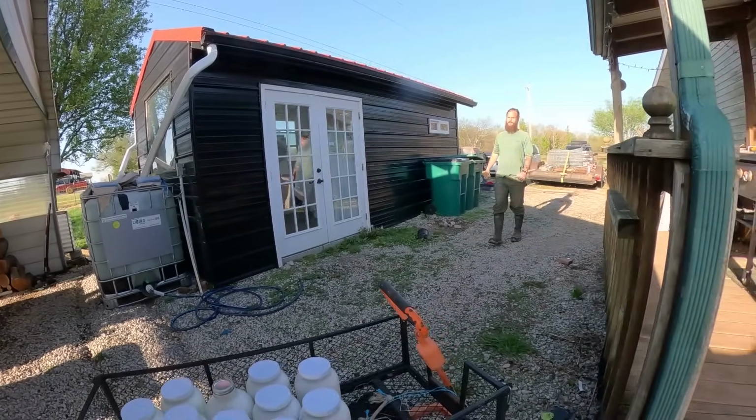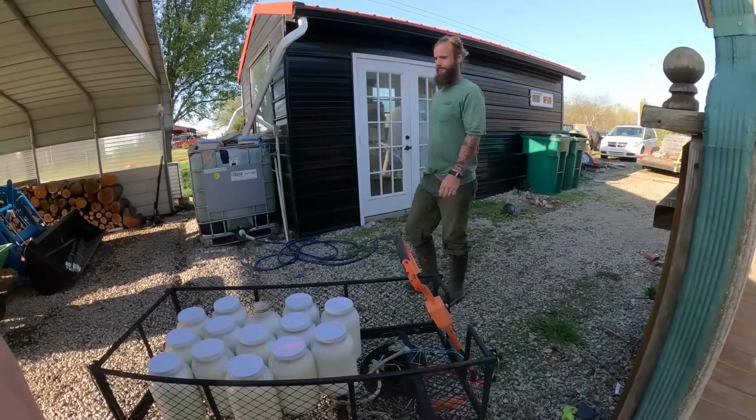Outside could be an assistance. I don't want them on the stove.